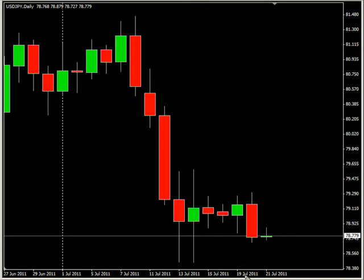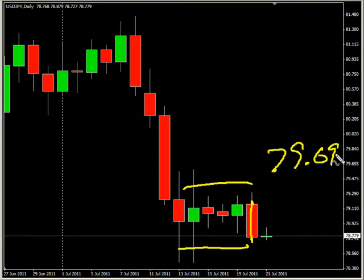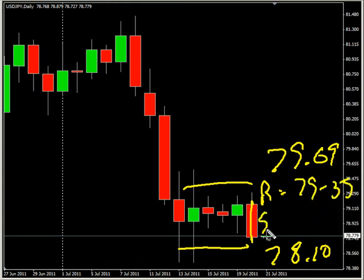We are looking at the U.S.-Japanese yen pair. This pair moved to the downside, overall still moving sideways. We are looking for it to potentially go as high as 79.69, possibly as low as 78.10. Look for some resistance around 79.35 and look for some support around 78.50.